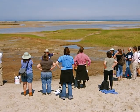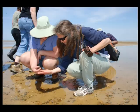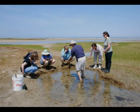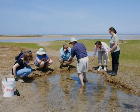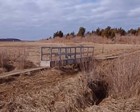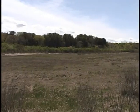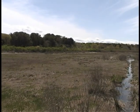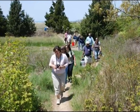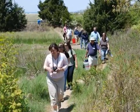We take student groups and families out on field walks. My favorite field walk is Mud Flat Mania, and I've been helping teach that course for the new trainees who do Mud Flat Mania. Just about my favorite field walk, because we get to go out onto the mud flats at dead low tide and with a bunch of kids and parents and grandparents who have shovels and pails.